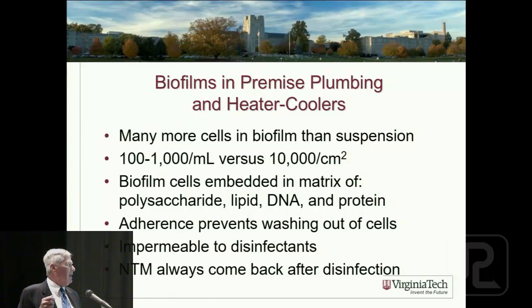So we're looking at maybe 100 to 1,000 in normal drinking water numbers of mycobacteria in water, but on pipes about 10,000 per centimeter squared. I once calculated the number of centimeters squared for the Los Angeles Municipal Water District, which has 5,000 miles of pipe. There were more zeros than I was used to handling, but we were getting hundreds of trillions of mycobacteria represented by the biofilm just in the pipes, not the water.